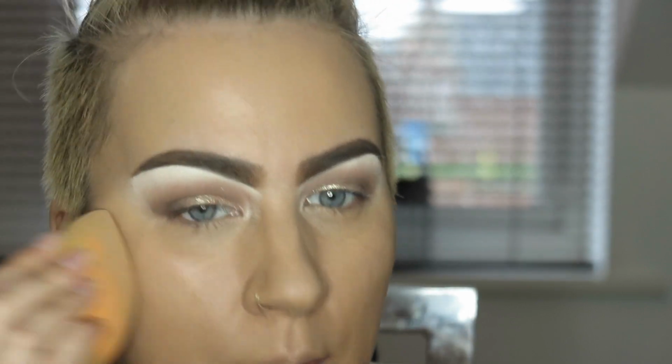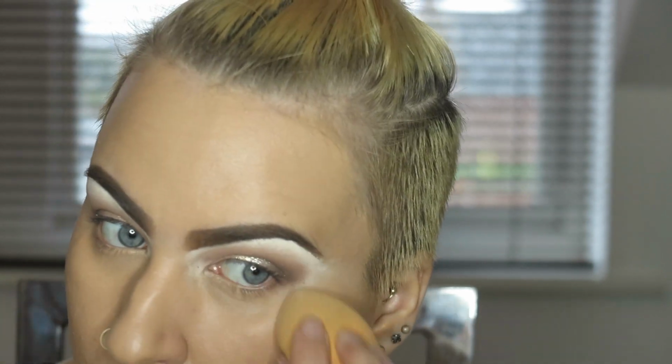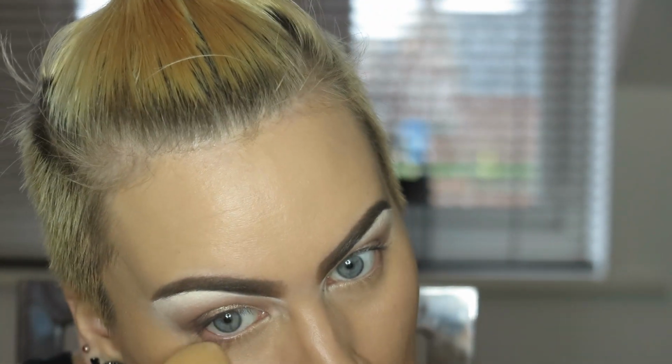It was like the Maybelline matte mousse. Do you remember that? Everyone used to wear it. But yeah, it was awful. It looks much more acceptable on the monitor than it does in person. And it's going to make my concealer look crazy.